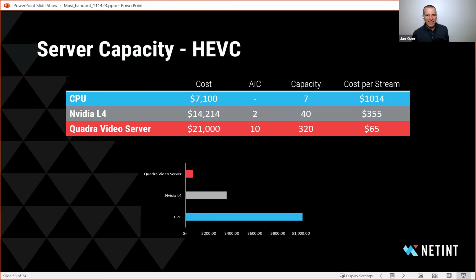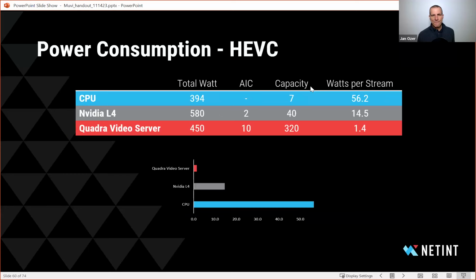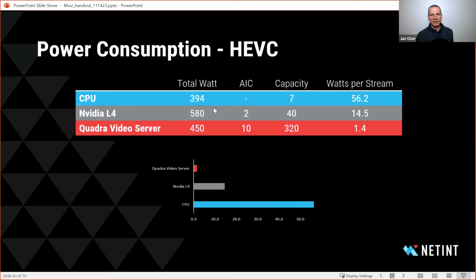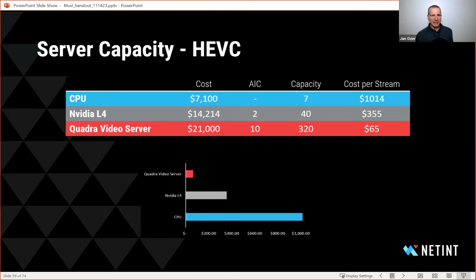Looking at the HEVC side, similar types of numbers. The cost per stream for CPU is going to be much higher. Back at the start, we looked at 55x more efficiency for hardware than software. So here we're seeing you need a ton of servers. You need 46 servers to produce the same output as 1 server with 10 ASICs in it.